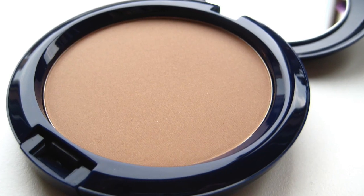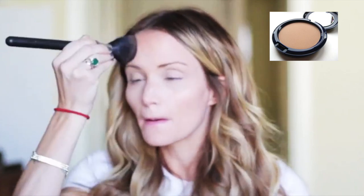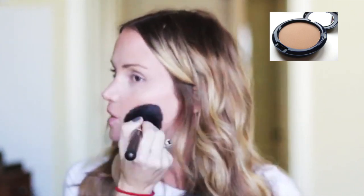Next, I usually go with a really lightweight bronzer. I am using this MAC bronzer. It's the Matte Bronze, and I just lightly dust that on. Make sure you do your neck and your jawline.